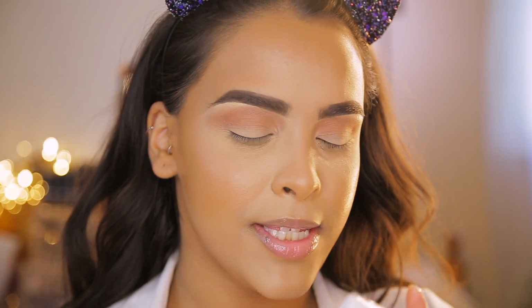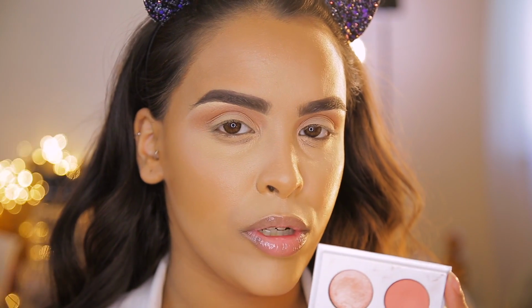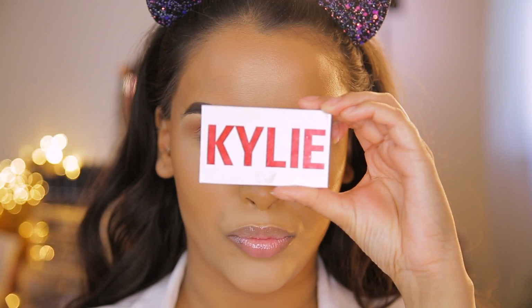Next, I'm going to be using this KYLIE eyeshadow. It was in, I believe, her Valentine's collection. This is in the duo Kiss Me, and I'm going to be using the colour called Sweet Thing. It's probably my favourite peachy coral undertoned colour eyeshadow of all time. I love it. I can't find a dupe for it at all. It's just a beautiful matte shade and I love it.